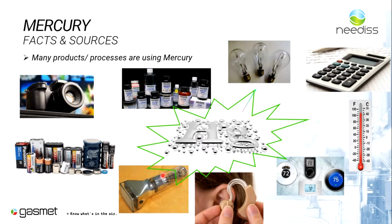Mercury exists in our daily life, for example in hearing devices, calculators, thermometers, even batteries or cameras. Mercury exists in these products, although it is invisible to us, but manufacturers have added it into the product.